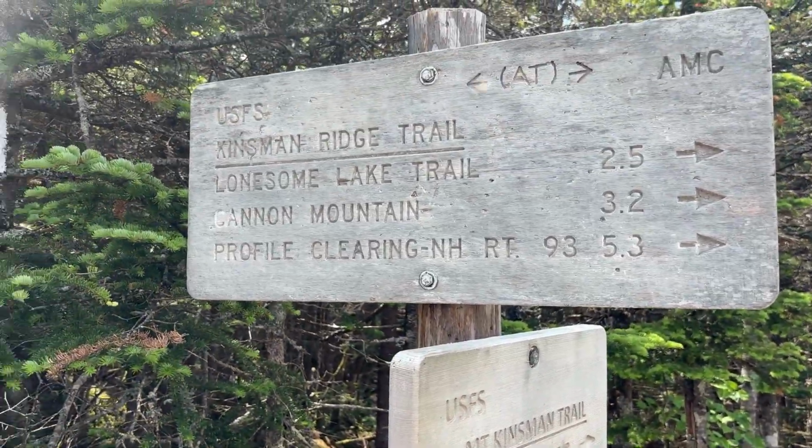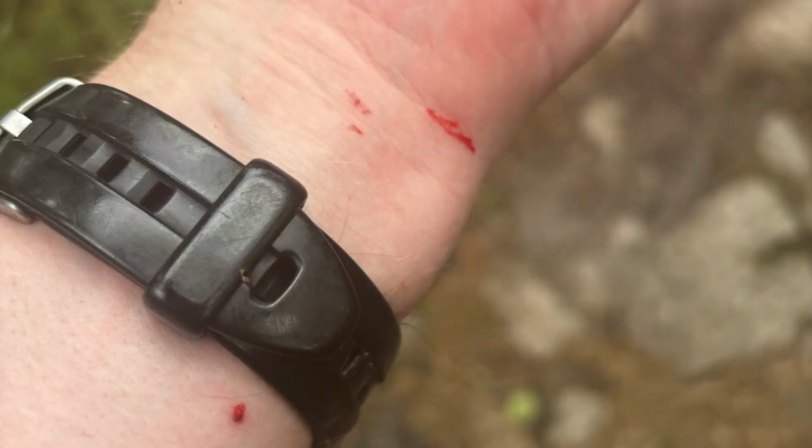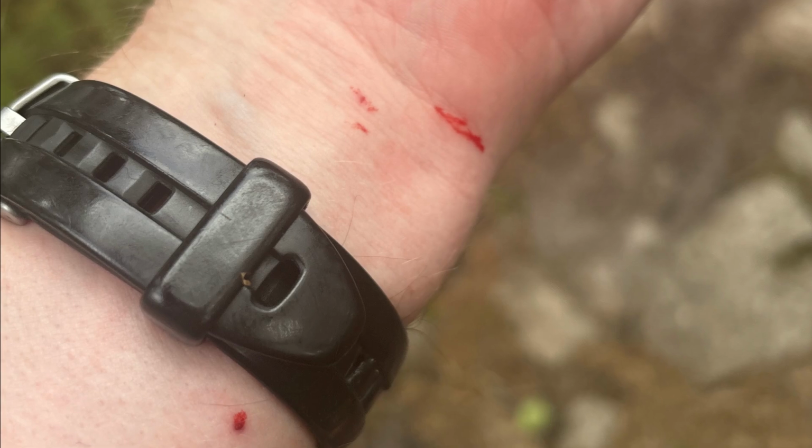Boy, the flies, oh my gosh. The flies are just bad. The heat is bad. The views, though, are awesome. It's Franconia Ridge out over there. And I think that's Cannon Mountain right there. And that little bright spot right there, that's Lonesome Lake, where I was not too long ago.